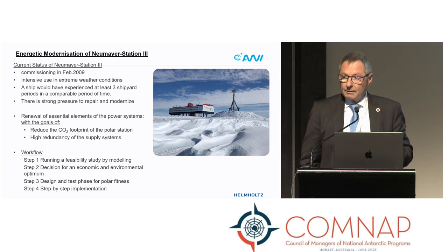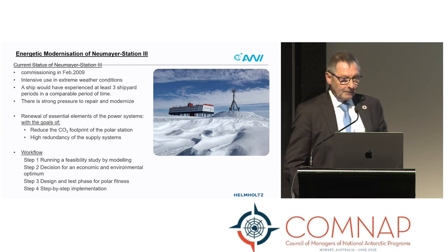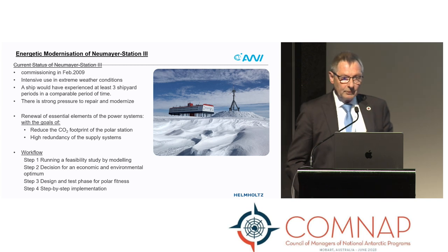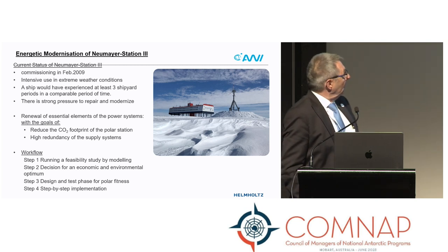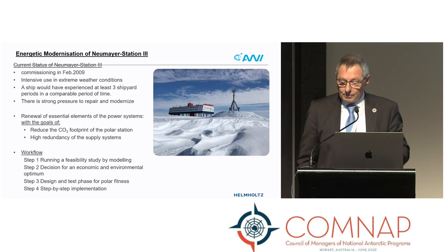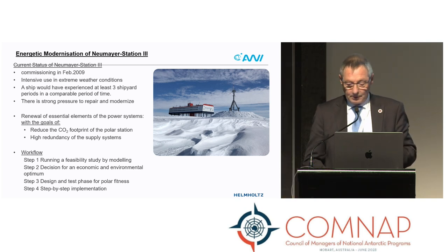The station is standing in the weather now for many years, and if it were a vessel, we would have had at least shipyard times since the beginning of that base. And so there is a high need to repair and modernize. And what are the goals of the modernization? We wanted to reduce the CO2 footprint. And we also wanted, of course, not to make any compromises on the safety of the wintering teams and the other teams being at Neumayer.